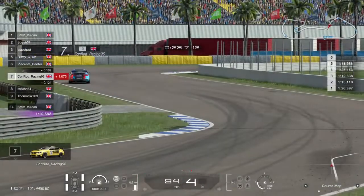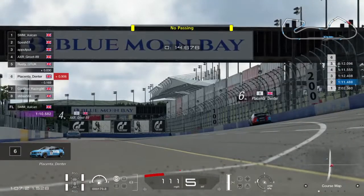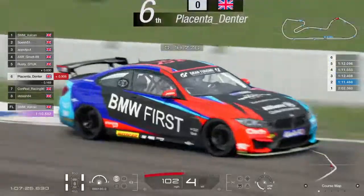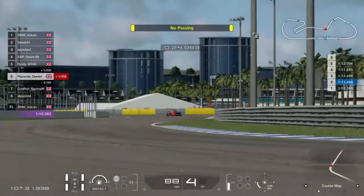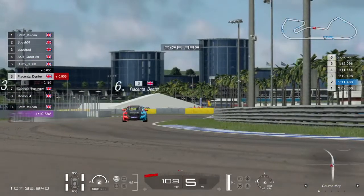This is round 11 here at the Blue Moon Infield, which is a fantastic track for anyone who somehow has managed to not drive this track at some point in time. It has a lot of reminiscence of an oval. It's a lot like the hash brown. You come through this infield section instead of just going in a straight line, but the infield section is about as close to a straight line as you can get.